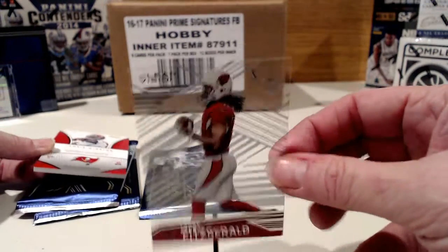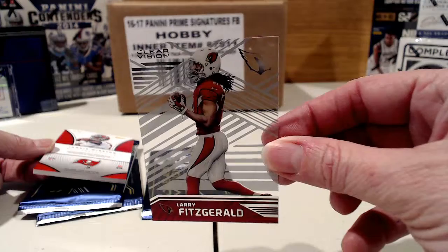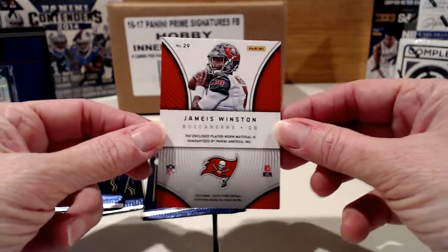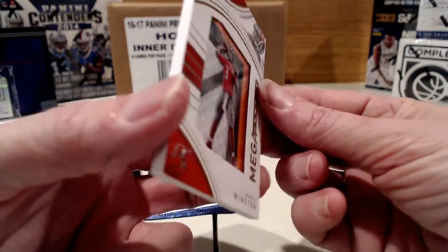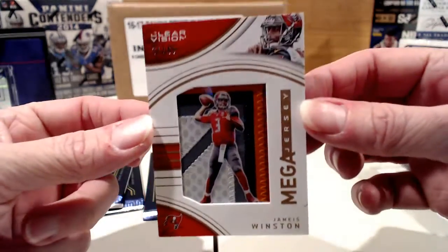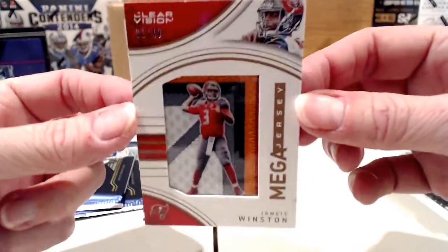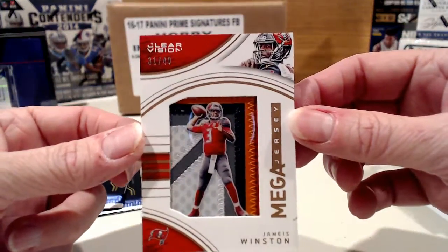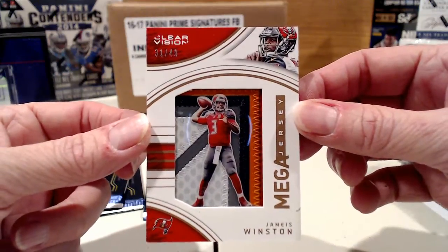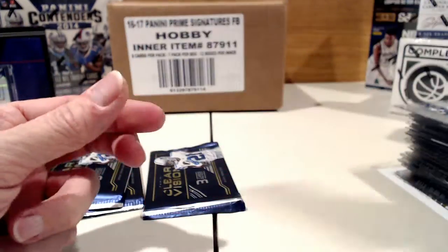Oh, that might be decent. We'll see what this is going to be here for a second. We have a Jameis Winston here for the Tampa Bay Bucs. Let's flip him around. Oh, that is a nice patch. Yeah, that's 31 of 49. That's a nice piece of cloth in there. So that's pretty solid, I think. It's pretty solid for the Bucs.